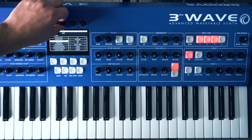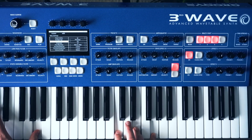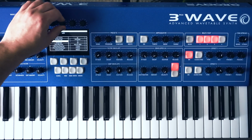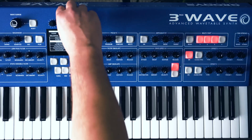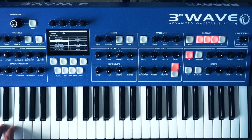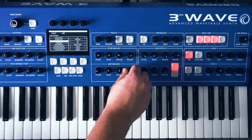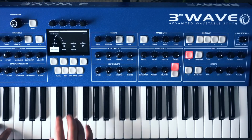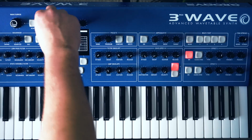And this is like the vintage knob from the OB6 and Prophet 6. So if we turn it fully up, turn it down again. It's honestly quite hard to hear on this patch because it's so, turn down the release a little bit. It's so detuned already, but suffice to say, this sound is amazing if you're trying to recreate those vintage analog sounds. The vintage knob is fantastic.